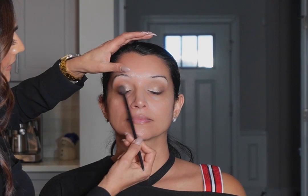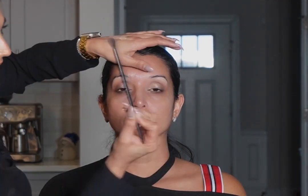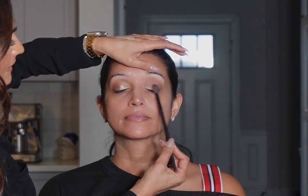And I'm just taking my blending brush again, and wherever I see a line, I'm just tapping with the side of the brush. Open. So that's it, there's my eyeshadow. If I wanna go even darker with this, I can. And for her, I like this look that I would give her.